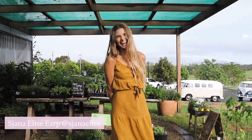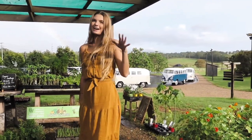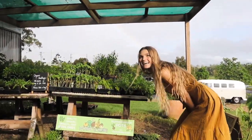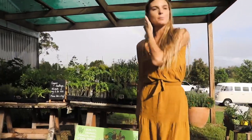Good morning. Day three here with Biossance. We come to the farm. It's a little rainy, but that means that we've got this beautiful little rainbow over here. Get down low, you can see it. We're coming here to learn all about the tea tree that they're using in a bunch of their products. So hopefully we get to pull some off ourselves and make a little oil as well.